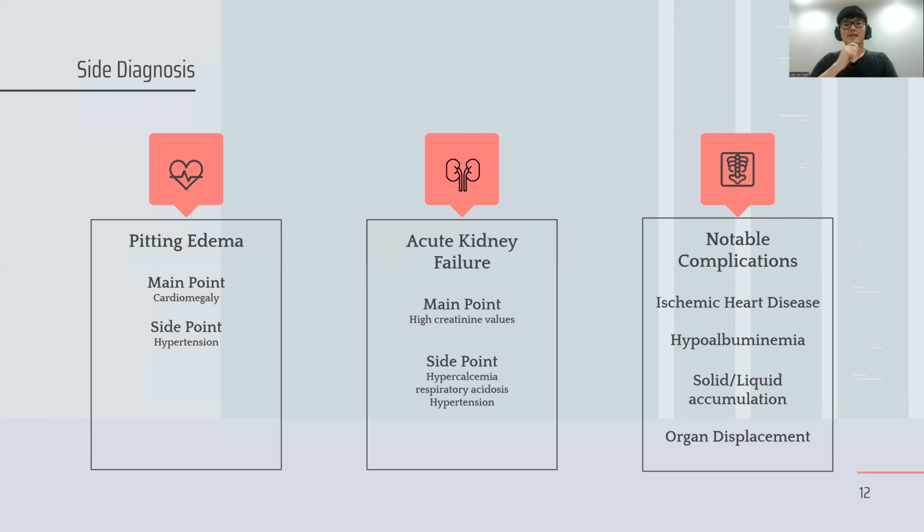Aside from that, other secondary diagnoses and notable complications of the patient would be ischemic heart disease, acute kidney failure, pitting edema, and abnormalities such as organ displacement.